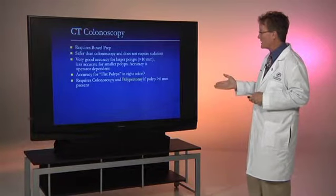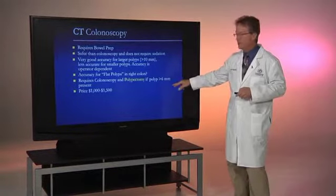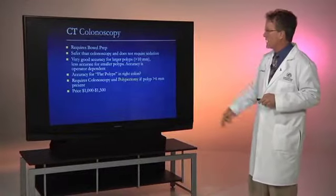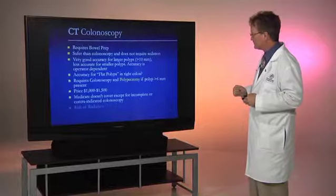And it requires a colonoscopy and polypectomy if the polyp is greater or equal to 6 millimeters. Now again, they use 6, but sometimes we have cancers that are smaller than 6 millimeters. The price is $1,000 to $1,500. Medicare doesn't cover colonoscopy, or I should say virtual colonoscopy, except for the cases when a real colonoscopy is either contraindicated or can't be completed.